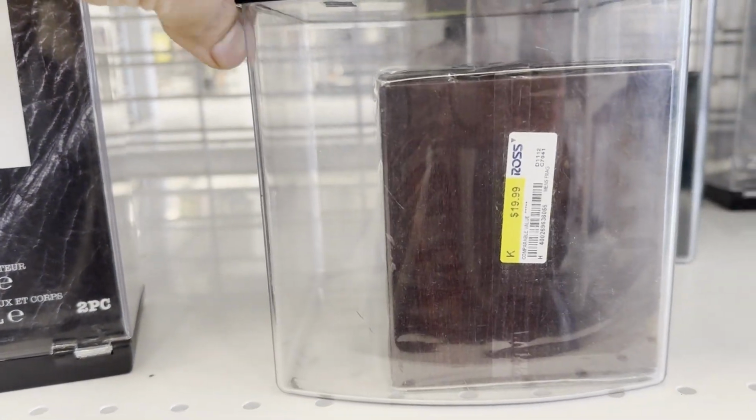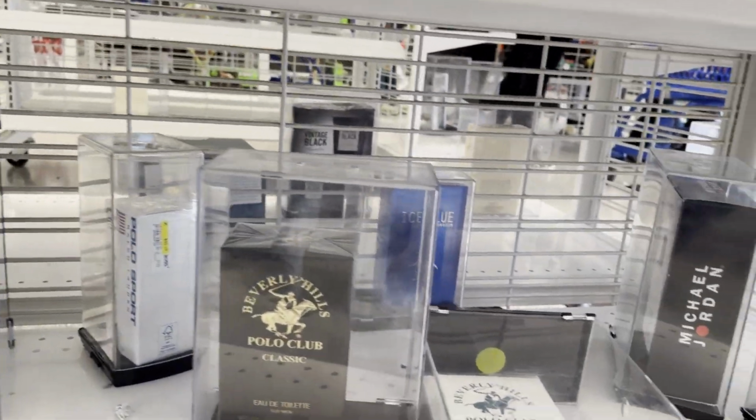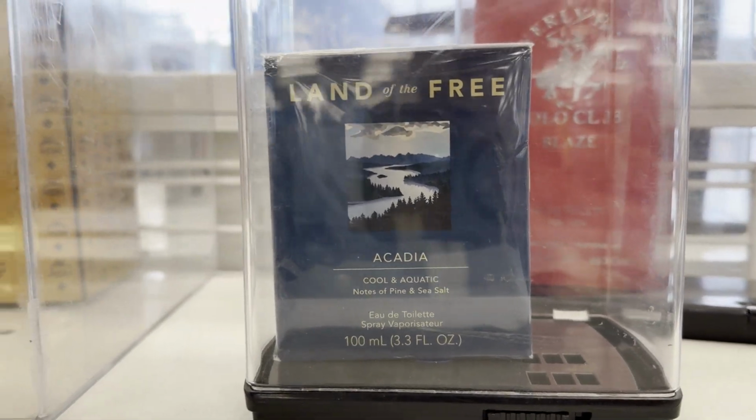Cordovan Vintage, these are the older Banana Republic fragrances. That one is really good. I think it's my favorite one from the older line of Banana Republic fragrances. If you see it, you should pick it up. I recommend it.